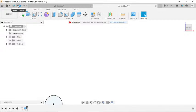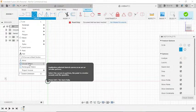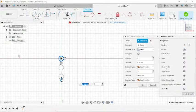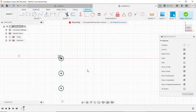No, I did that wrong. We need to make a circular pattern. So we go create rectangular pattern even. We're going to make that like that. We're going to do the same at the top. Yeah, it would be, Jack.